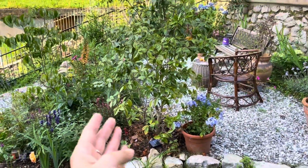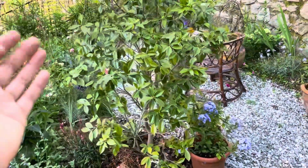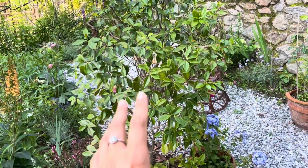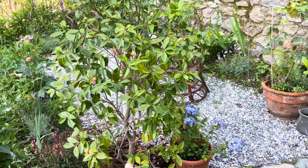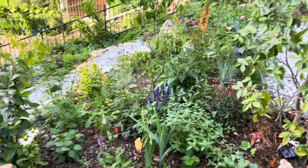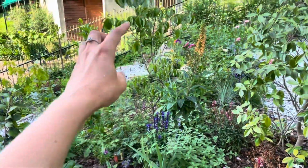Here I have a beautiful, gorgeous camellia, which is one of the biggest investments in the garden, because I decided to buy 3 big plants to have this structure, and the rest of the plants I bought really small size, like this camellia, the dogwood.